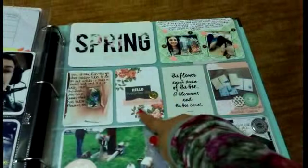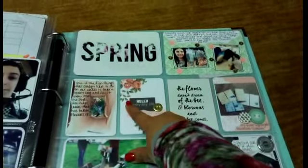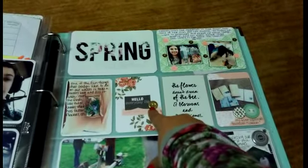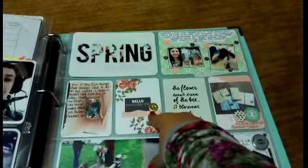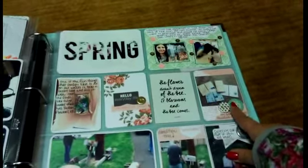I have some fillers here for spring. This is a Gossamer Blue card, some Gossamer Blue free printables, and my mind's eye chipboard button I got from Gossamer Blue. I also have some more over here.